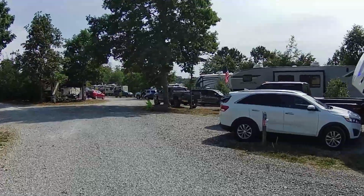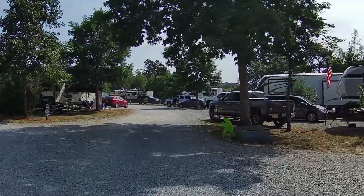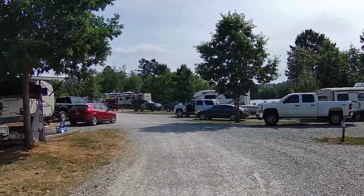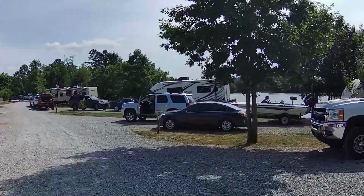The most notable of these sites that are pretty crammed together are going to be the waterfront sites between 79 and 95. So 79 to 95, those are just a little too close for me. So I would personally avoid this area.